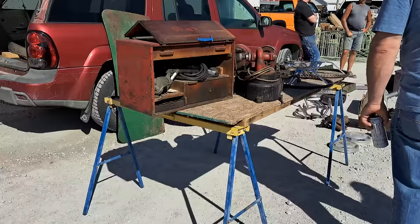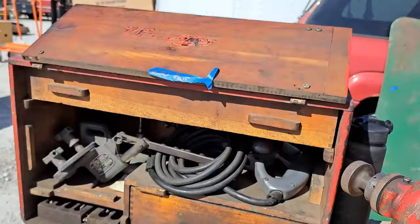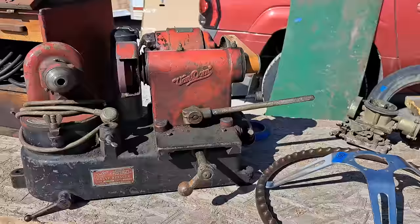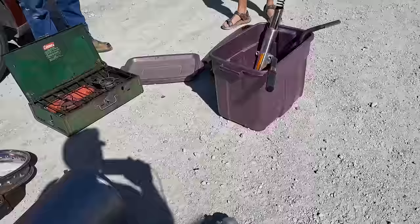It's a nice old valve grinding tool here. Van Dorn, you can see the manufacturer there. You got Van Dorn on there. That's for grinding your valves in the old days. Steering wheels here, 150 a pop. The Camaro trunk lid there, looks like it's got some rust in it. Well, yeah, it was. This stuff looks like reproduction, so we'll skip over to the next one.